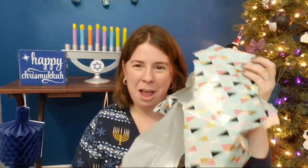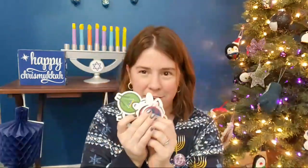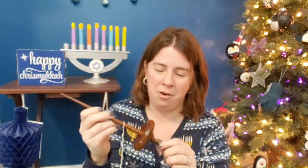So the drop spindle was not part of this box. Paradise Fibre sent me an extra present. I'm not sure, I guess I'm going to consider it a birthday gift. My birthday's this week. And so they sent me all of the stickers that came this year before I started unboxing the packages. So I now have a complete set of stickers. And they sent me a new drop spindle with a leader. So I am all ready to go.